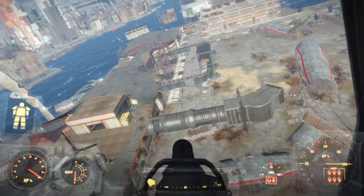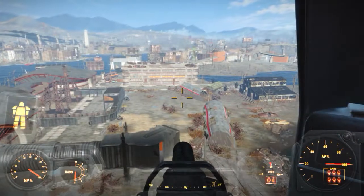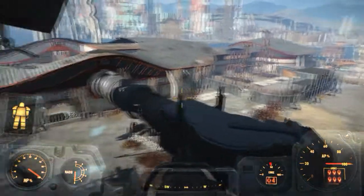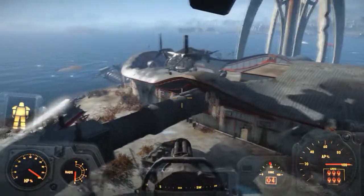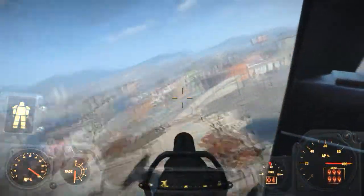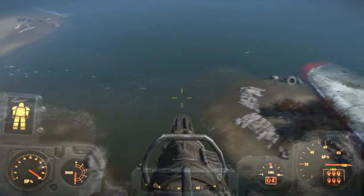I get to operate this gun. This is going to be fun. This is going to be lots of fun. So I think what we're going to be doing is trying to take out some of those super mutants over at the prison, if I remember correctly. But you get a nice good view of the airport here, or what's left of it. And if we see anything that looks a little bit on the dangerous side, we'll just take it out.